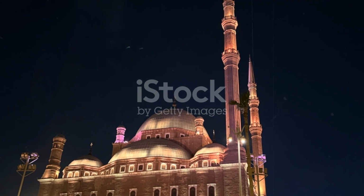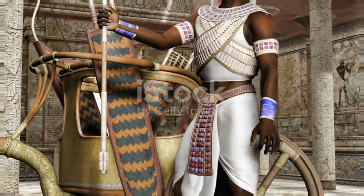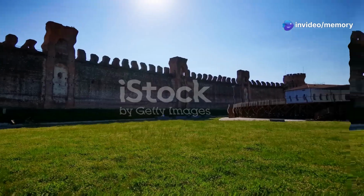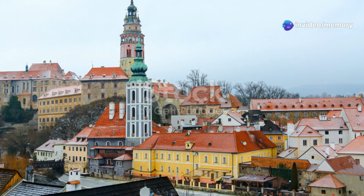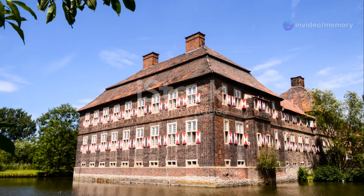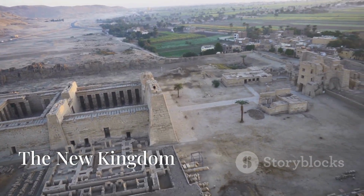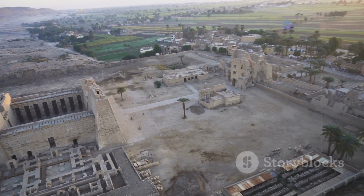Very rarely do you think ancient Egypt, oh yeah, castles, and yet here is the evidence in front of them, absolutely designed to keep the enemy out. Buhen shares features with the castles of Europe, but all constructed 3,000 years earlier. Most astonishing of all is its sheer size.